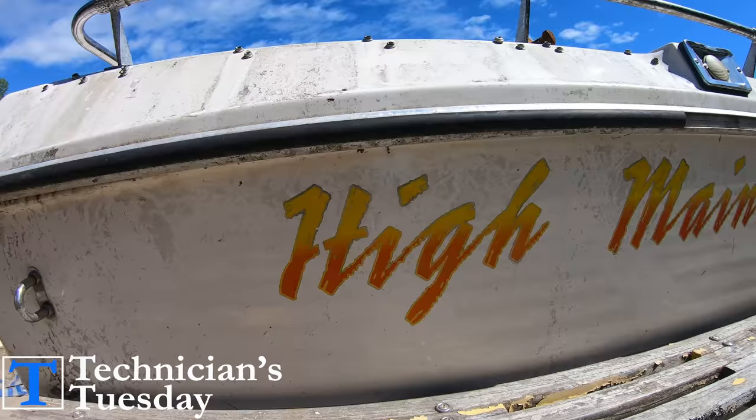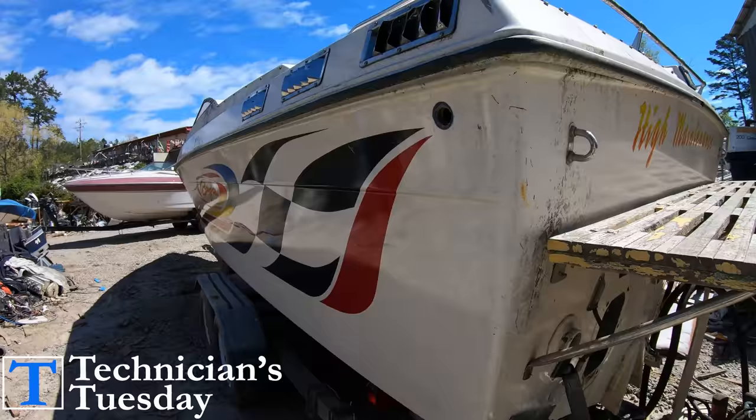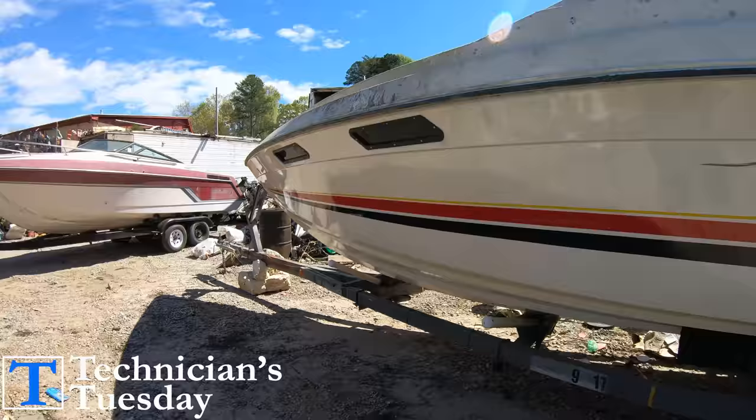What's going on, everybody? It's Technicians Tuesday, and this week, while I was up in Georgia for some training, I found a true pick-apart boat salvage yard to visit.